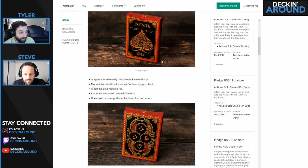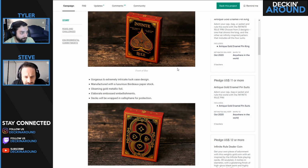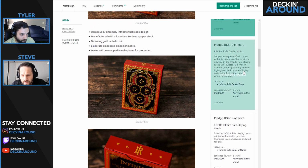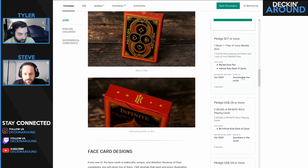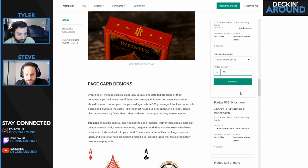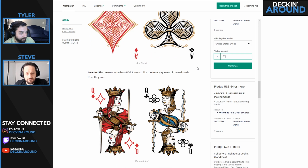This isn't too bad looking, man. I think out of everything we've seen today, USPCC, gold metallic foil, metallic Bordeaux paper stock. Oh, this is for the tuck. Some nice embossing. How much is it? $15 plus shipping. That's not bad, so $20 shipped. And it comes down to 33 for 2. That's really not bad for an embossed tuck and a nicely done full custom deck.